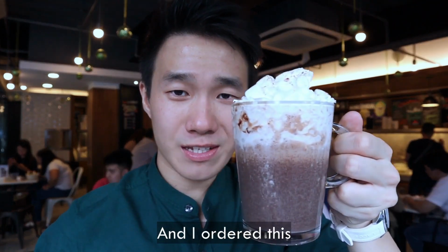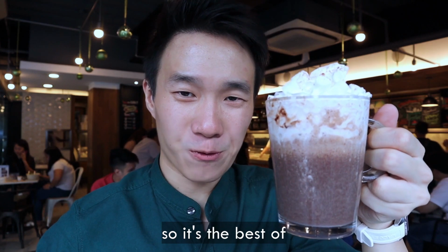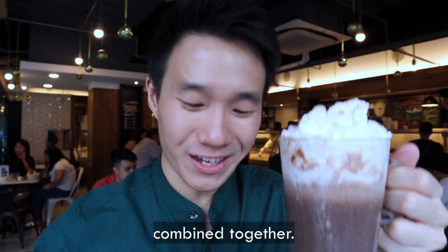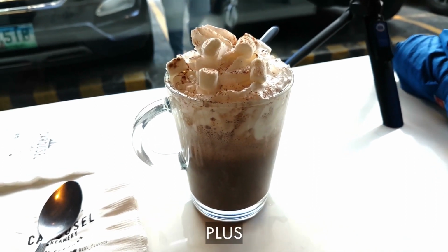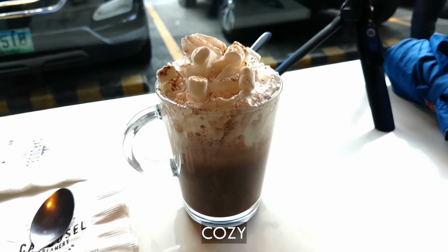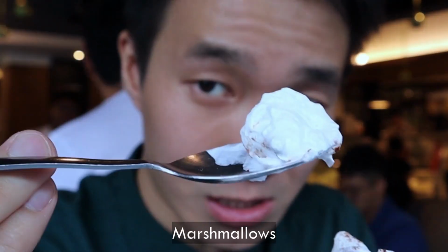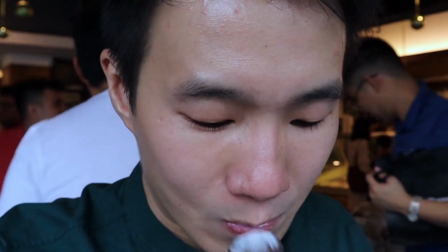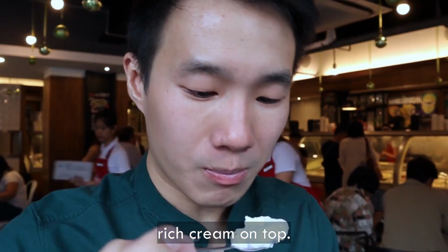And I ordered this hot chocolate ice cream. So it's the best of both worlds combined together. And this drink consists of two chocolate ice cream plus a warm, cozy milk. On the top, there are some marshmallows. Wow, and we have this rich cream on top.